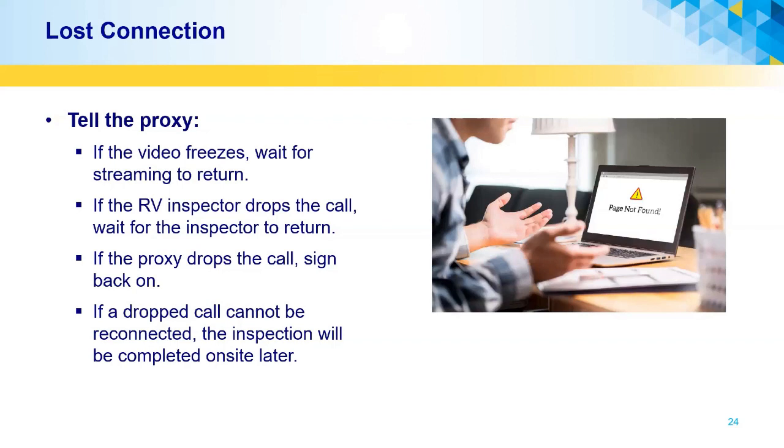Lost connection, what happens? Tell the proxy, please do not panic. It does happen. If the video freezes, wait for streaming to return. If the RVI inspector drops the call, wait for the inspector to return. Just have some patience and wait. It may take a few minutes to reestablish that connection. If the proxy drops the call, sign back in. If a dropped call cannot be reconnected, the inspection will be completed on site at a later time.